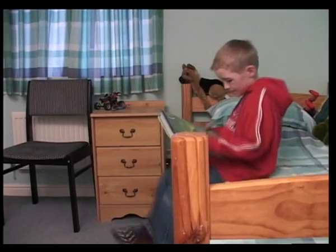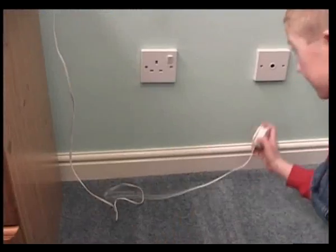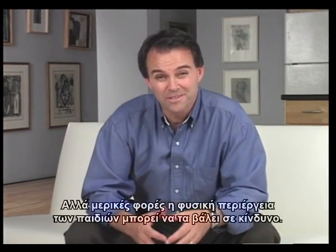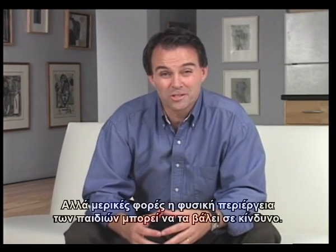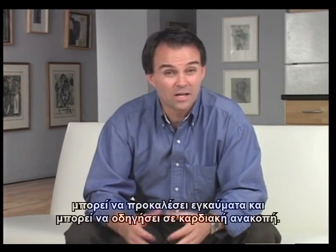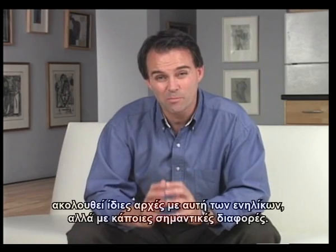Child casualty, 1 to 7 years old. The best way to deal with an accident is to prevent it from happening in the first place. But sometimes children's natural curiosity can lead them into trouble. In the home, contact with faulty switches and appliances can cause burns and even cardiac arrest. Whatever the cause, responding to cardiac arrest in children uses the same principles as for adults, but there are some key differences. So let's take a look at them now.